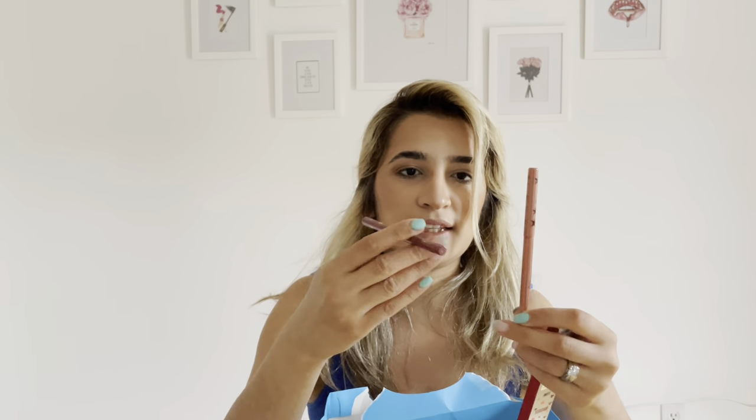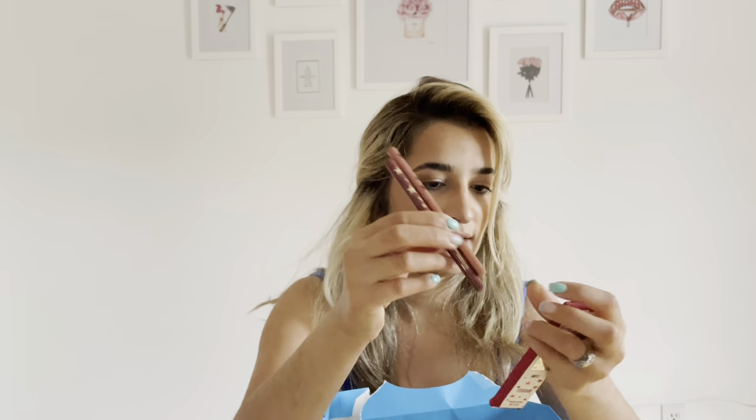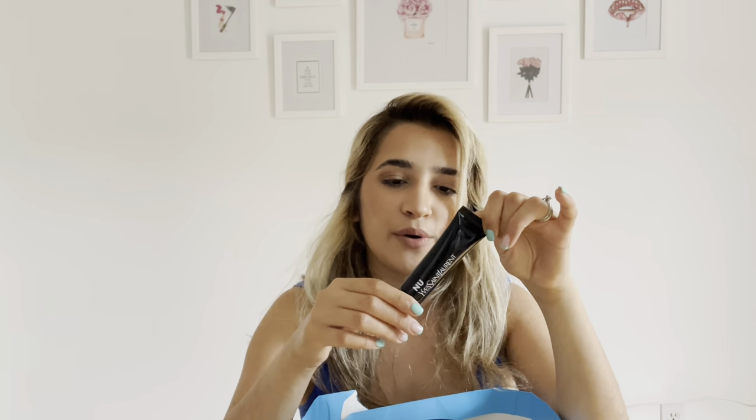Woohoo, cream gel liner. Look at this. This definitely needs to be tried. YSL corrector tint. Ooh, I definitely need to try this. This is super exciting.